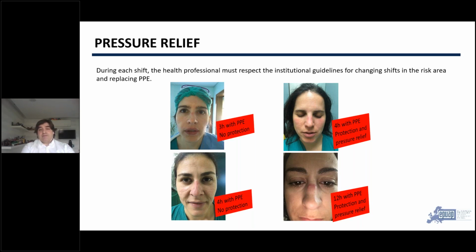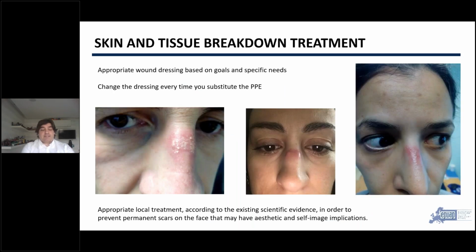We can see different marks in different areas, but the problems are almost the same. In the next slide, you will see that at the end of the shift, we recommend that you remove all the PPE and the interface material that you are using, because we can have a contamination on the dressing or the interface that you are using.